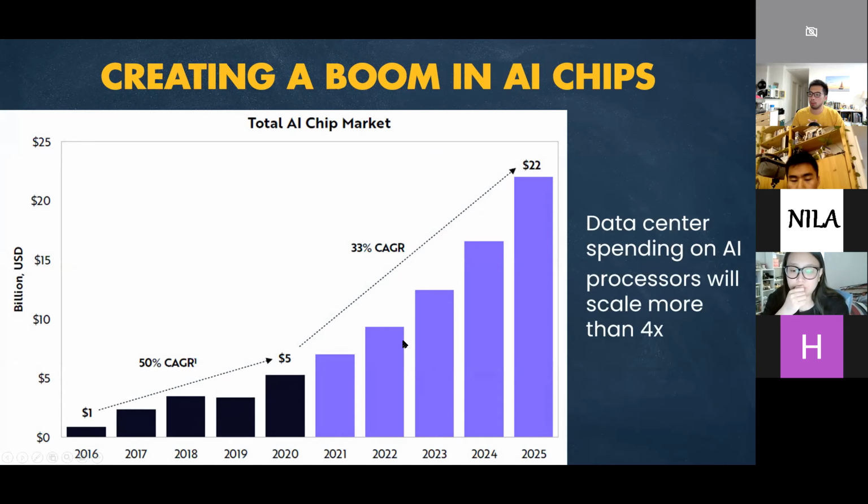So the projection that we have, and based on the research as well, a lot of research mentions that data center spending on AI processors will scale more than 4 times. So the projection is from 2020, where you used to have a market size of around 5 billion, and it's going to be 4 times, to about 22 billion in 2025. All right, so that's one of the first industries creating that demand.